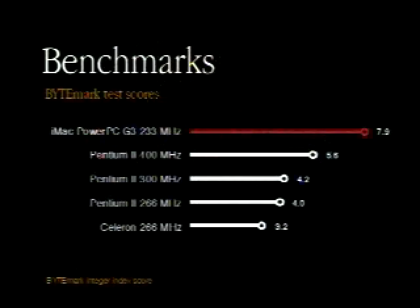But something actually happened that was even more delightful. And that is, we went out and we found the baddest, fastest 400 megahertz Pentium 2 based product that we could find, and we ran the same benchmarks. And guess what? The iMac is actually faster than that product as well from a Byte Mark perspective. So Byte Marks are a way for us to compare the iMac with the competition.